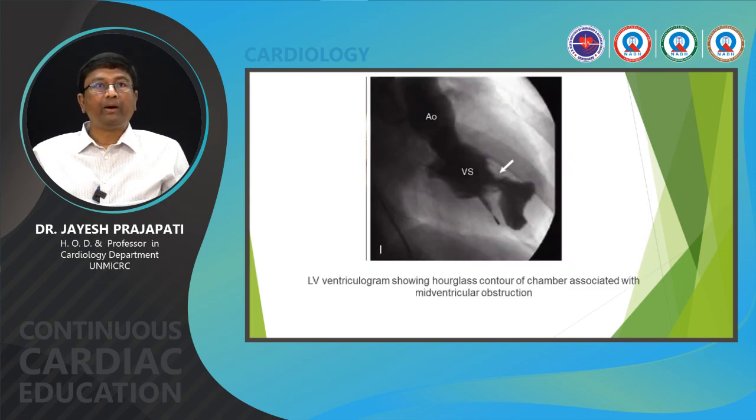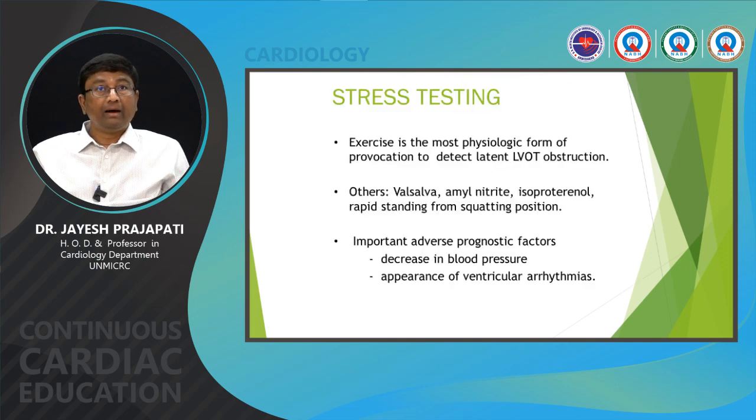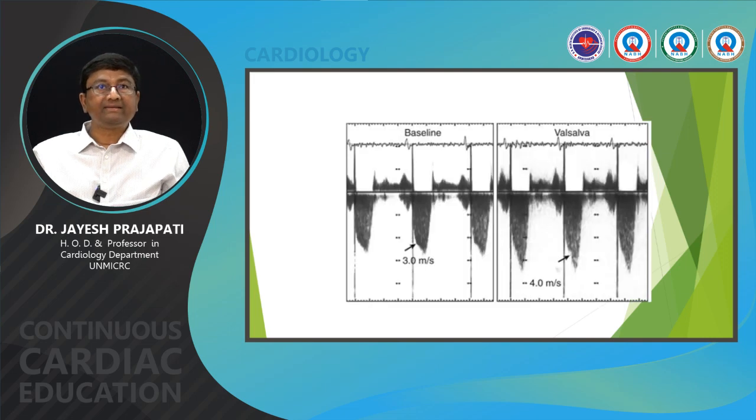In apical hypertrophic cardiomyopathy, we can see the papillary muscle also. Another thing, as I told, is stress testing: Valsalva maneuver, hand grip, amyl nitrate, and these are the things we can use to differentiate. We can increase the gradient by Valsalva maneuver, as shown in this image.